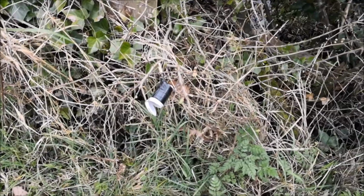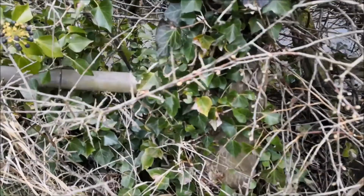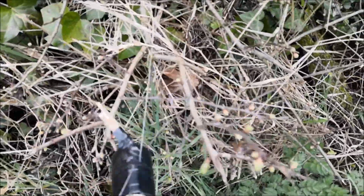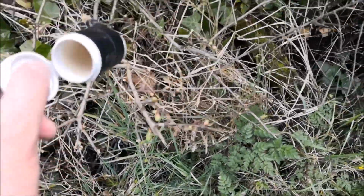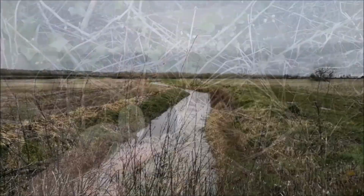This is our next geocache. This one was meant to be inside a metal post, which is there. It was on the ground, but luckily it's got some fishing wire, which means it never strays too far away from the post, which is a pretty cool idea.